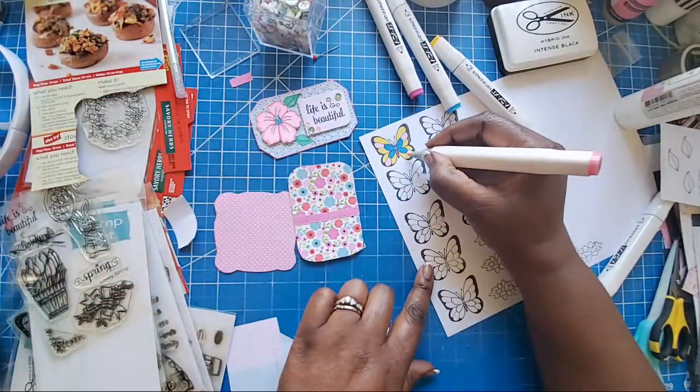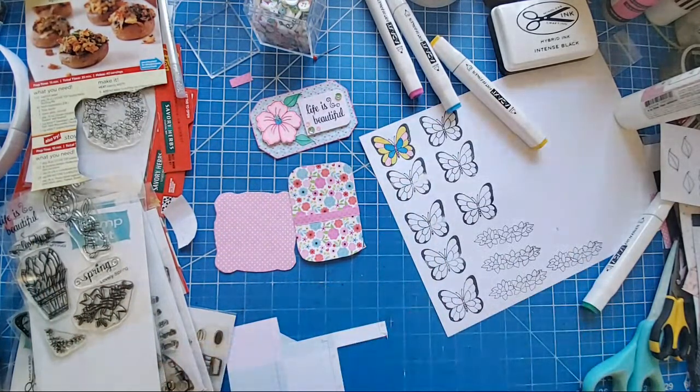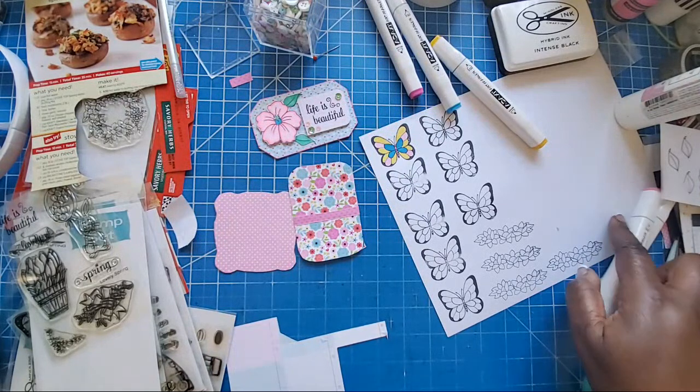Mummyberg says, also that ink cleans up off stamps so easily. I have to have special stamp cleaners with my other inks, and yours is just so easy to use. Thank you.